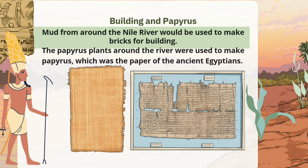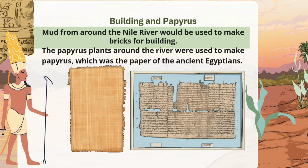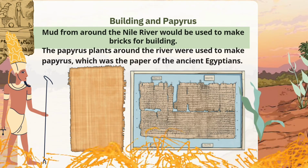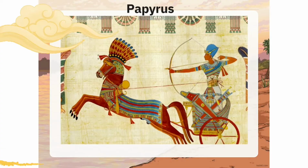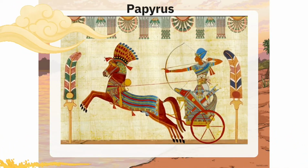Building and papyrus. Mud from around the Nile River would be used to make bricks for building. The papyrus plants around the river were used to make papyrus, which was the paper of the ancient Egyptians.